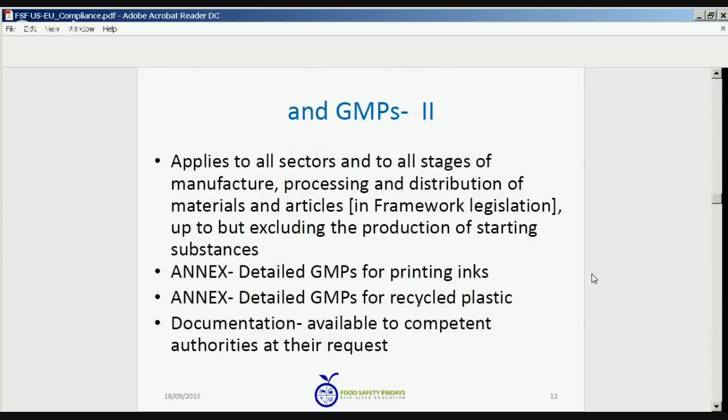Importantly, that GMP regulation applies to all sectors and all stages of the manufacture, processing, and distribution of materials and articles as defined in the framework legislation, up to but including the production of starting substances. So, for example, ethylene gas that might be used to polymerize a plastic called polyethylene. The ethylene gas is not regulated by the GMP regulations in Europe, but the polyethylene itself, which is a material, is regulated in the European framework of things.